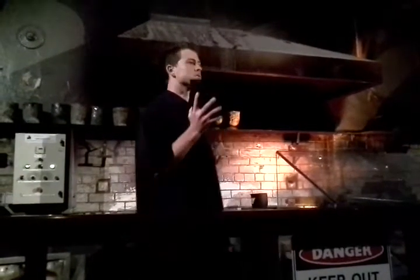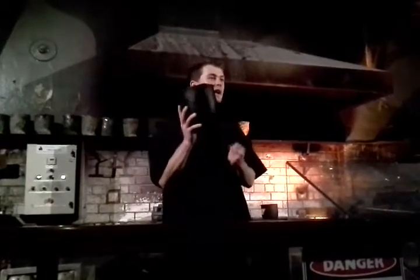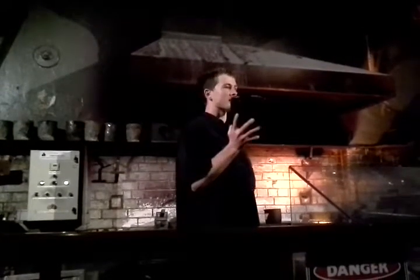The reason being is because I'm turning the furnace on and off all day for the gold pours, so these crucibles are continually expanding and contracting with the heat, which causes them to crack very quickly.